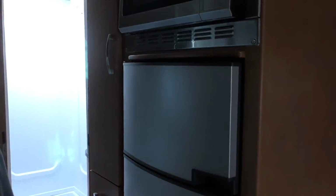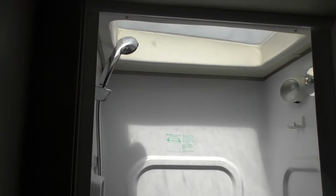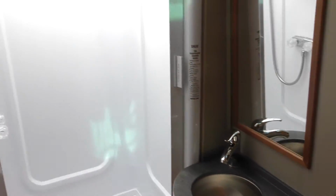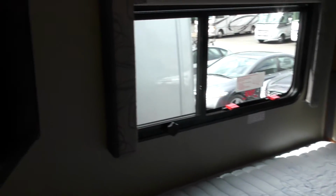In here you've got your tub style shower. Nice skylight for natural light. Now if you're a little taller, you can get in there as well. Nice big size corner bed with a nice flat screen TV. Tons of storage up there as well. This actually only has 14 hours on the generator.